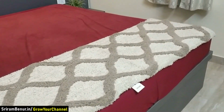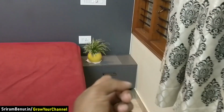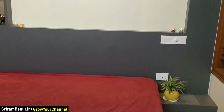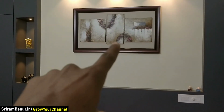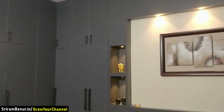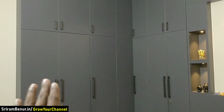Let me just quickly show you how exactly it looks on the other side. So we have a small section there to keep things, and also we have just put a plant there so that it also gives a great look. So this is how it's looking, and again a painting over there so that it gives a pretty good look for the entire bedroom.